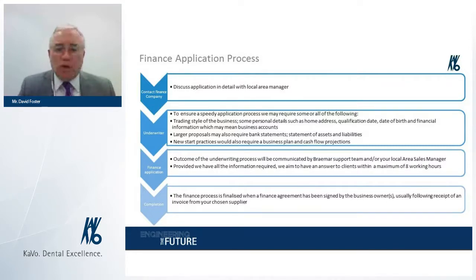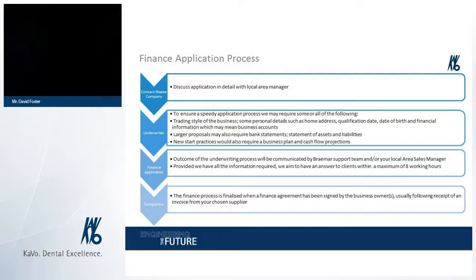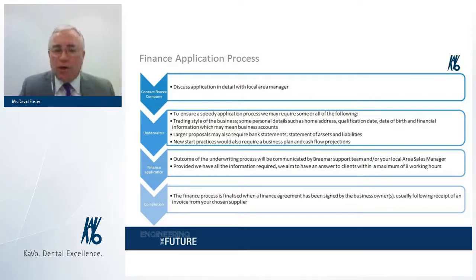The outcome and underwriting process will be communicated by the Braemar support team and/or your area sales manager, or both. And provided we have all the information required, how long does it take to give you an answer? Well, we aim to have an answer to our clients within a maximum of 8 working hours. That is our internal and certainly broadcast turnaround time, and over 98% of the time we fall within those 8 working hours. So you can see it's not a long drawn out process.